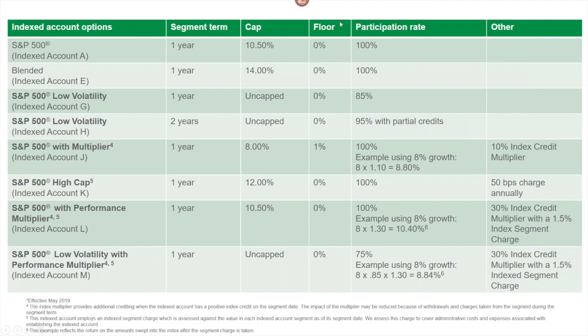One thing I do want to point out as well is we did just recently raise some of our caps. So our blended actually is at 15% now instead of the 14 that's showing here. And our participation rate on the indexed account G is 90%. That's our uncapped account. And then on the 2-year, it's actually 100% participation rate on that. So that's a September change for our caps and rates that they went up.